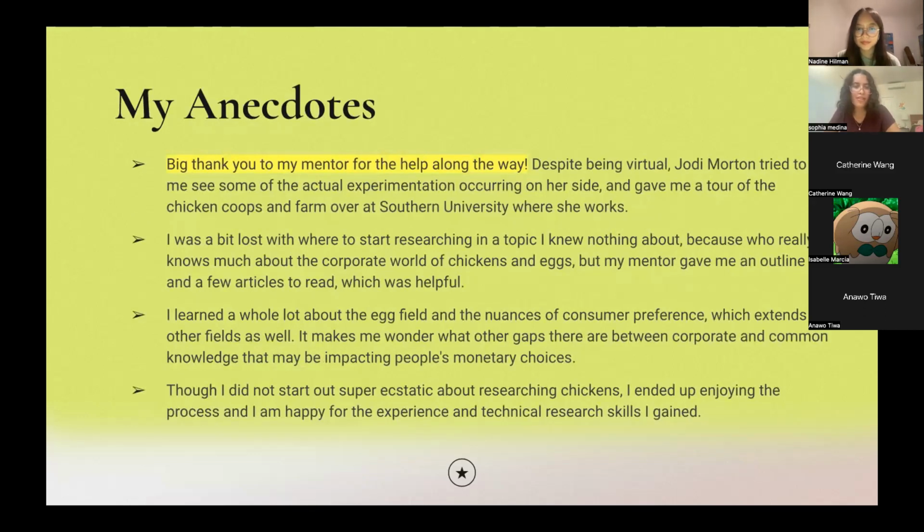And just a big thank you to my mentor for the help along the way. So on her Zoom, she showed me the chickens on her side at the university, and she showed me the coops. And when I was confused about where to start with my research, because I didn't know anything about this topic, she gave me some articles and an outline of what I should look at, which helped a lot. And I learned a lot about the egg field and the nuances of consumer preference.